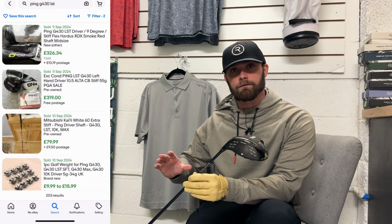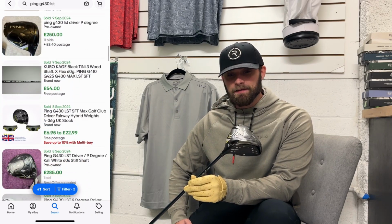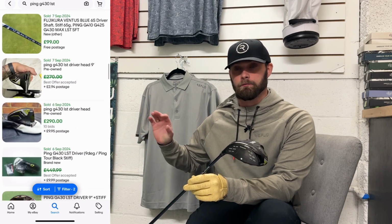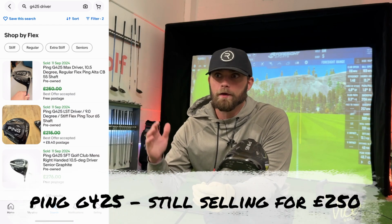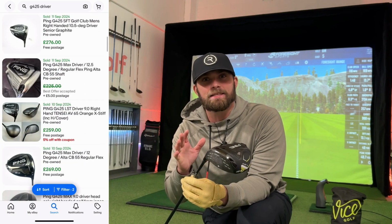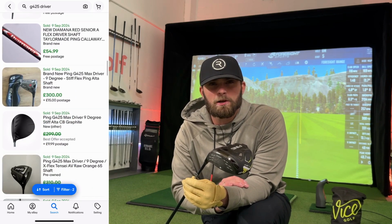And by no stretch of the imagination am I saying the G430 is great value at the moment, but it is a safe bet, and if you were to buy the G425 or the G430 for around the price it's going for at the moment, you definitely won't be struggling to sell it in a year, 2 years, 3 years, because there's an incredible demand in the second-hand market for the G430, G425, G400. So yes, more cash up front, but see it as an investment because I don't think you're going to lose that much money on it as long as you look after the thing.